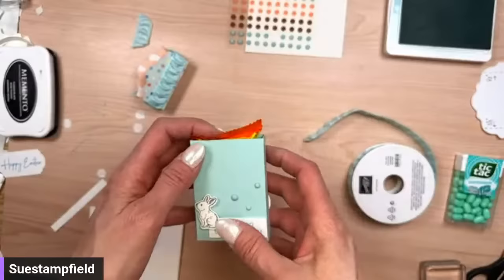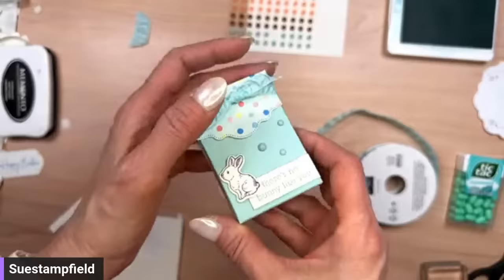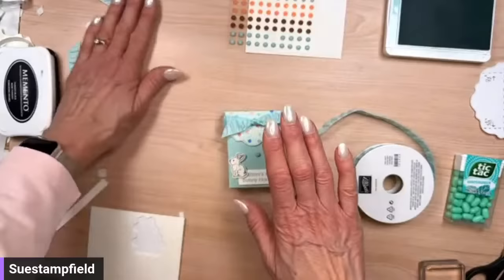Doesn't matter that it's orange, right? I could almost kind of do an orangey color in our polka dots on the top of our box because it doesn't show from the outside. And there we have our little Easter treat holder. So fun. All right, I wanted to show you, let's show the measurements really quick.